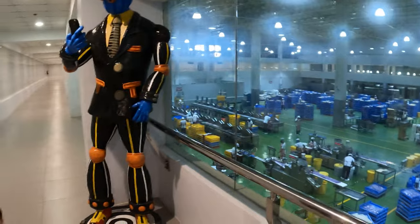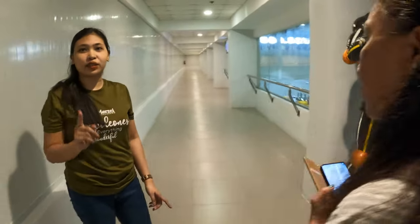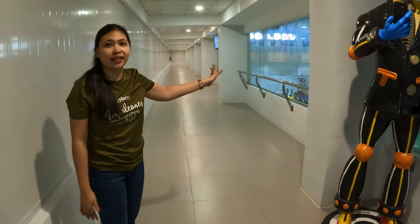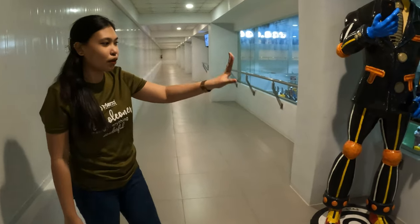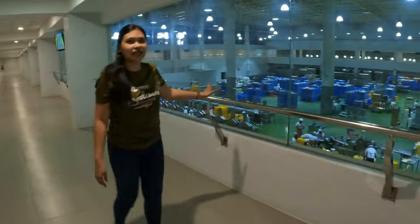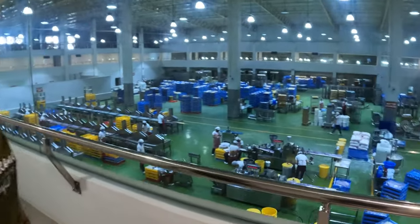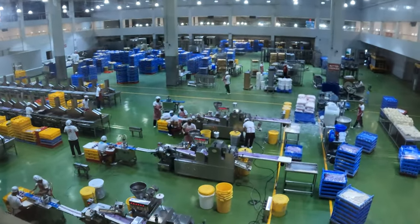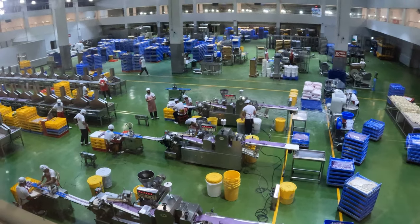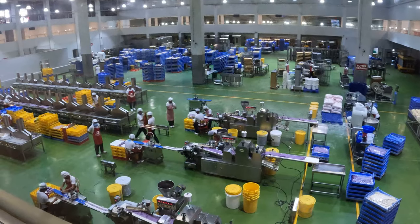Since Piaya land is the first state-of-the-art pasalubong factory here in Bacolod and in Negros, the machines here are all aligned according to its functions. So over here for a closer look, this is the first station. This is the Piaya station. So we have three flavors. If you're familiar, we have original, ube, and mango flavor.